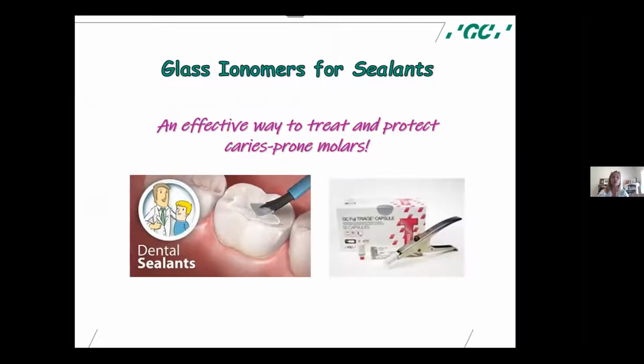The Fuji Triage is an effective way to treat and protect caries-prone molars. I think that's a misnomer, because all molars are caries-prone, in my opinion. But I personally think this is the best thing since sliced bread. Again, it's not because I sell the material. When I was practicing hygiene, I used to struggle placing sealant. It's not that a sealant is hard, it's just the situation that you're given. It's really hard to keep that area dry. I promise you, if I go back into practice full time, because I've placed these on my nieces and nephews, and I've gone into clinics and done hands-on demos, this will be my choice of material.